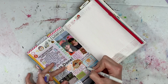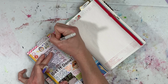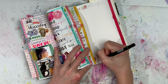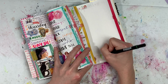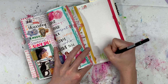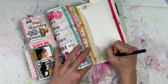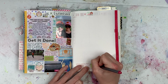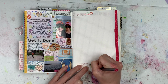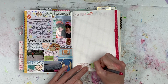And then, okay, so I want to show you guys the most beautiful washi tape, I'm not exaggerating, that I've ever seen. Okay, so I ran out of room on Wednesday, so I ended up putting it on Thursday, but I ordered this washi on Amazon because, don't ask me why, I was up at 2 a.m. looking at Amazon Prime the other night, and I searched for vintage floral washi or something like that just to see what they had. And I found this set.